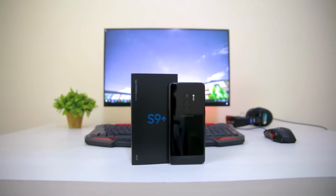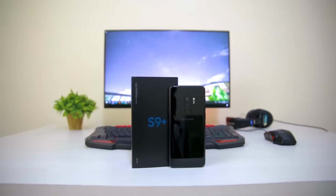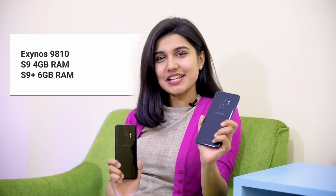The next thing that I like about these two devices is the performance. The S9 and S9 Plus come in two chipset variants, which are the Snapdragon SoC and the Exynos SoC.